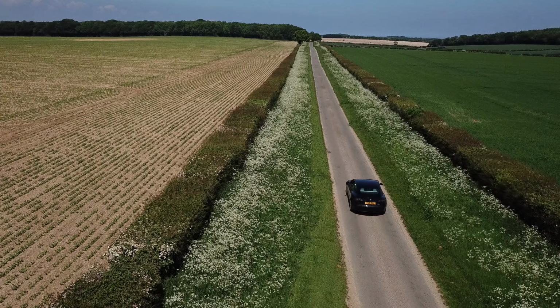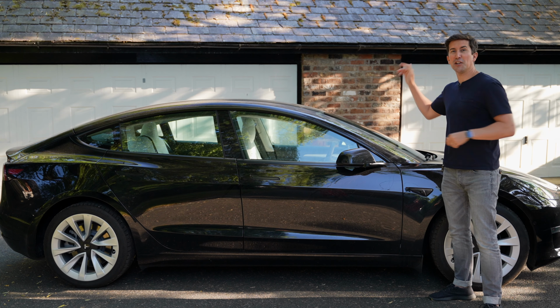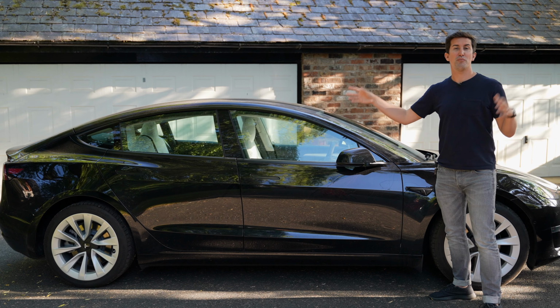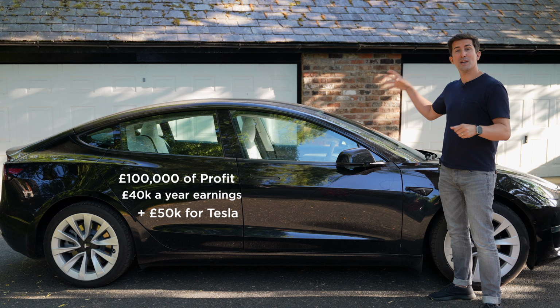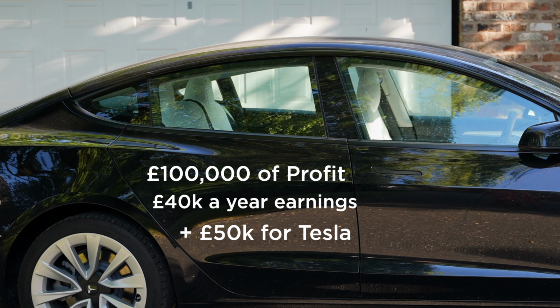Okay, so let's start off by talking about what would usually happen if you have a company. And let's say this year you want to buy the Tesla Model 3. Now, in this example, let's say your business has £100,000 worth of profit, and you pay yourself a £40,000 a year wage and dividend. And this year you want to take out £50,000 extra for the Tesla Model 3.